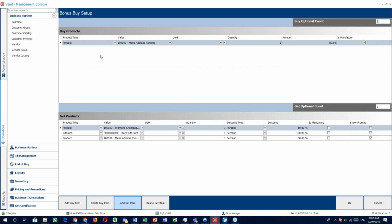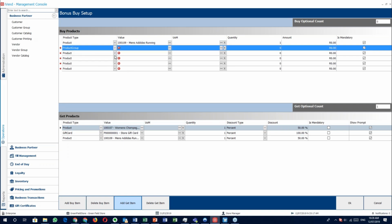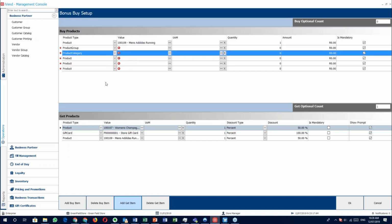Now, the first line over here is what do you buy? So what do you trigger the promotion on? I can add as many buy items as I want. And they don't just need to be a product. They can also be a product group. Can also be a product category.